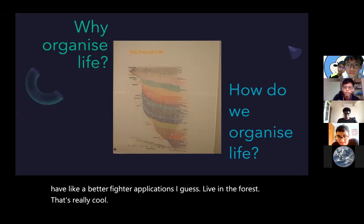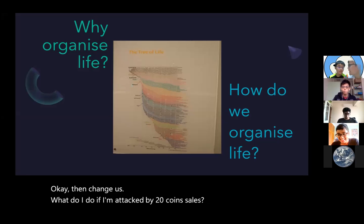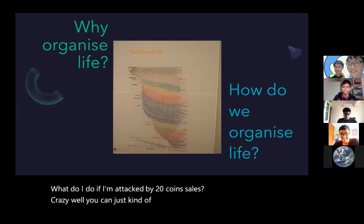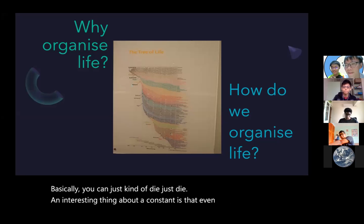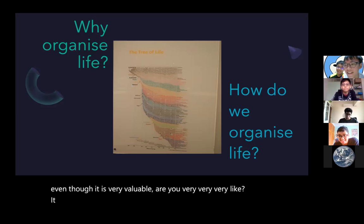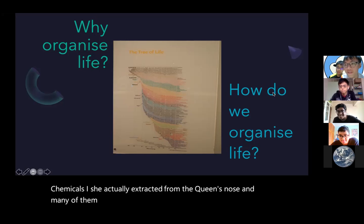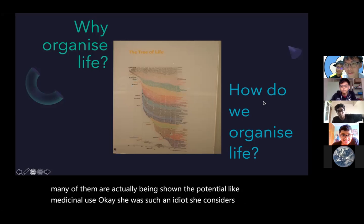Okay, then Chunjat asks, what do I do if I'm attacked by 20 cone snails? Oh, well, you can just kind of die. Just die. Yeah. But one interesting thing about the cone snail is that even though it is very, very toxic, many of these chemicals are actually extracted from cone snails, and many of them have been shown to have potential medicinal use. You can go search on it. Cone snails are quite an interesting and active area of research for scientists.